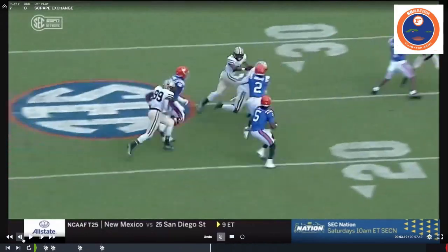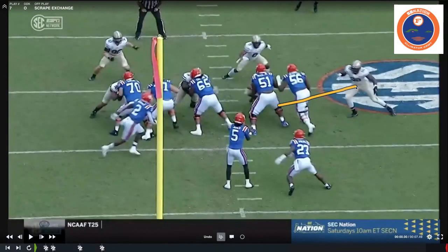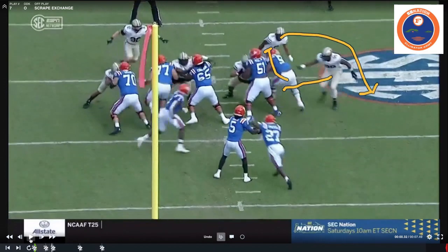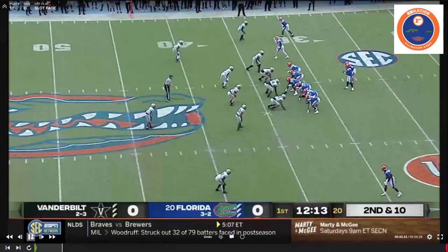But that's what you're going to get on the backside of these runs a lot, is you're going to get this exchange where he's going to play hard to the B gap and he's flying over the top. They're just trading assignments, basically. But it just makes it hard in the read game. They give you kind of false reads.